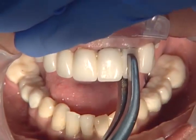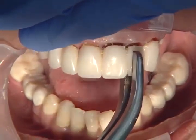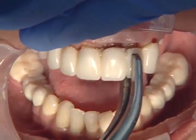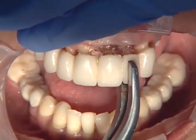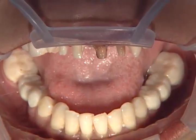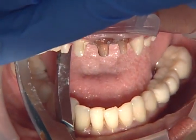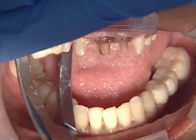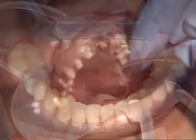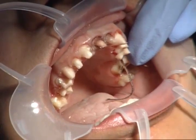So at this appointment, we can remove the biotemps, and we know now that when we put them back on at the end of this appointment, they won't change where the tissue is. So at this second appointment, it is now safe for us to take the master impression. Especially on these larger cases, I will not impress on the same day that I prepare. In fact, it's almost every case now where I won't impress on the same day that I prepare. It just helps me achieve quality restorative dentistry.